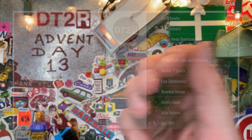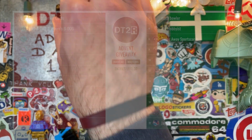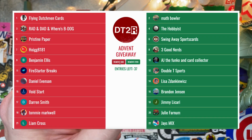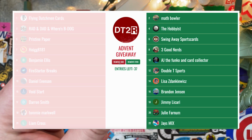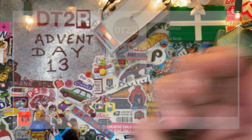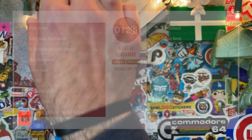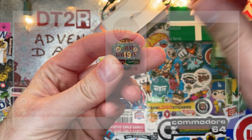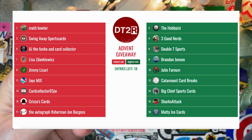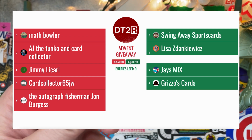Good luck. Here we go with the next roll. And we got a 10. A 10 is even, so this time we need to get rid of the odd side. Sorry, odd side, but we are down to 18. Good luck to all who remain. Here we go. And we have a 19, and 19 is odd, so we need to get rid of the even side. The dice is brutal, but we are down to 9.